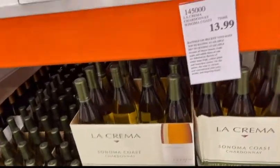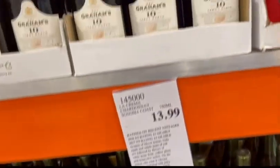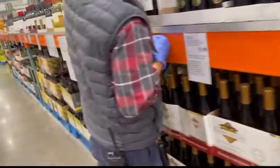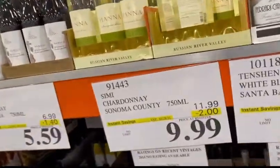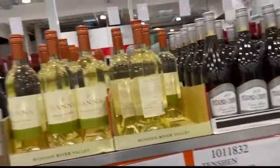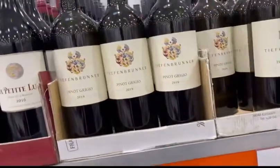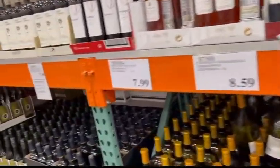These are the cheapest ones, the Graham. This one, the cheapest one, is only $9.99. The Hana, the Guto, Lunar. So there are all wines here.